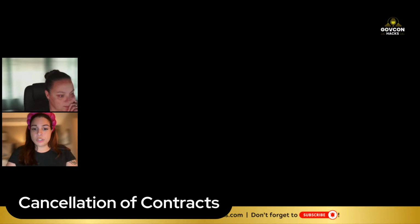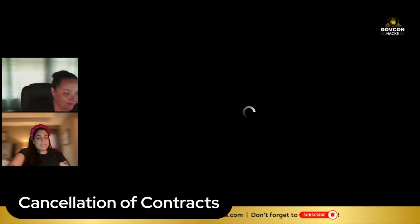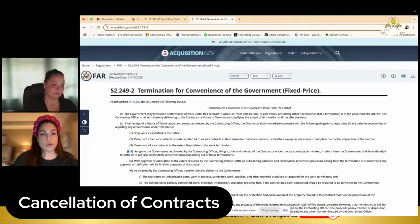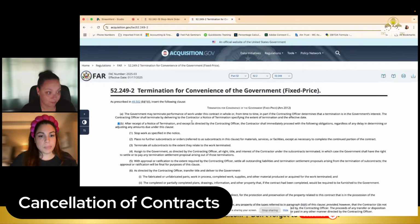So I want to share the FAR with you guys very quickly. And I know that no one likes the FAR, but the FAR is meant to show you your rights. So get very familiar with it. No one likes to read these little things on your contract, but they're so important because this is where the government literally has your rights. And sadly, when you don't know your rights, you don't know that you can say something. You don't want to take it on the chin and say, I'll just take on that cost myself, because you think it's one and done. And it's the government.